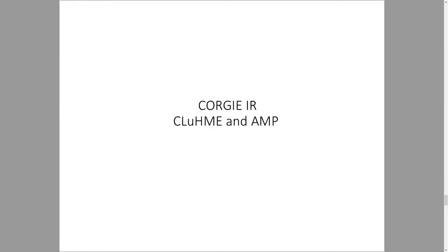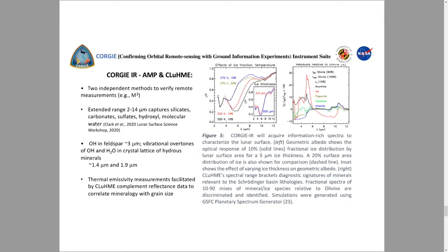Next slide, please. So I'll talk a little bit now of the CORGIE infrared, CLUMI and AMP. CORGIE IR are actually two independent methods to verify remote sensing measurements in the infrared, such as the M-Cube instrument on Chandrayaan. The extended range, 2 to 14 microns, captures silicates, carbonates, sulfates, and you can see that in the right-hand side. It could be identified in 3 micron, but the overtones of OH and H2 crystal lattices could be seen at around 1.4 microns and 1.9 microns.